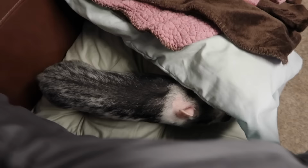Where's the pig? Hey, bud. What up, Lulu? She's chilling in the pillows right now. Look at her sleeping in there.